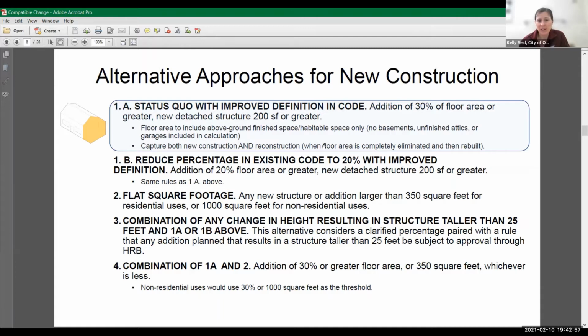And Denise, to speak to your point, the new definition would capture both new construction and reconstruction, when the floor area is completely eliminated and then rebuilt. So we would create our own definition of that in the code. Our polls are going to come in a minute when we talk about the evaluation criteria. I'm going to just walk through the alternatives first, so I apologize for that.